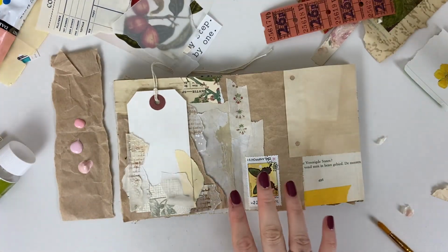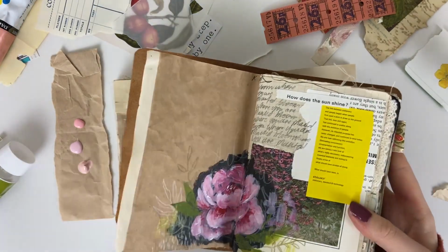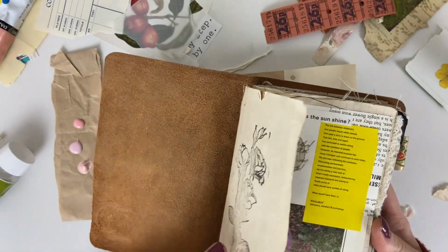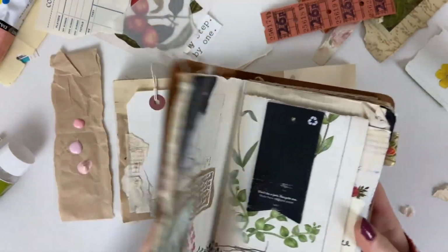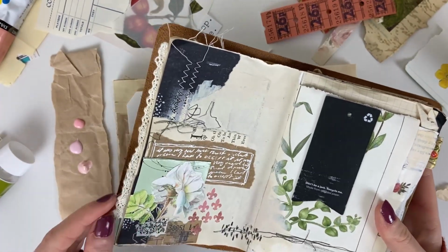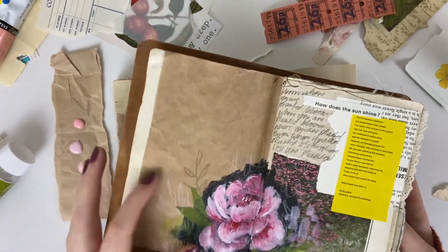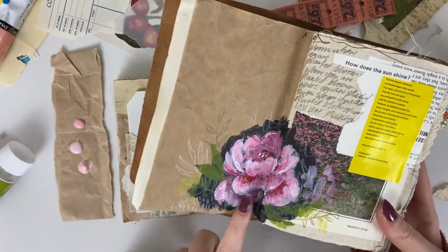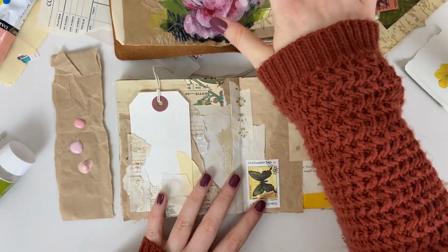Okay, so for my inspiration for this, I pulled out one of my old journals. This is from Junk Journal January last year, I want to say. Yeah, I think this was Junk Journal January last year. If you want to see what I did last year, I have all of the photos of the different pages that I did on my Instagram. So what I wanted to do was use this as a bit of inspiration, but without the black. So I'm just going to pop that there just so I can reference it.